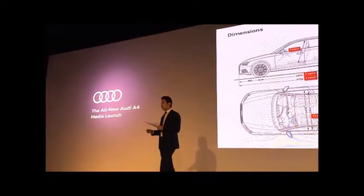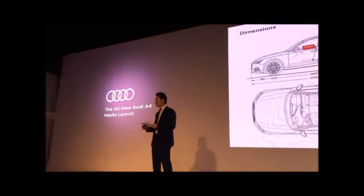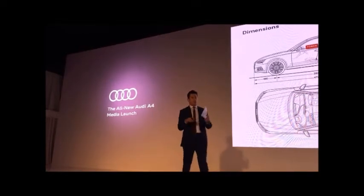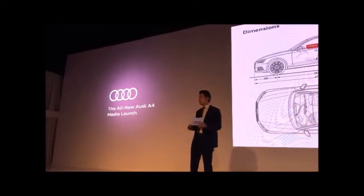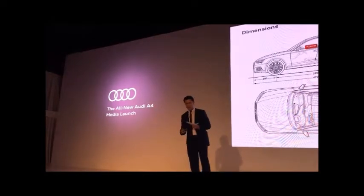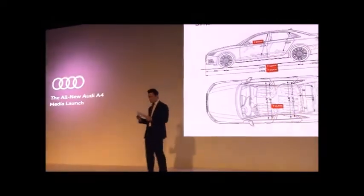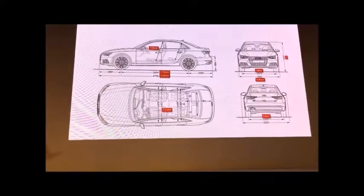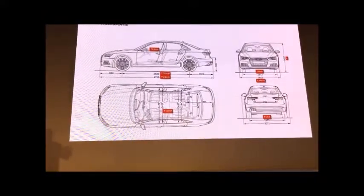Now, this is to achieve the coefficient drag of 0.23, which I mentioned earlier, and it also helps to lower the center of gravity of the car as low as possible. From a design perspective, it gives a much sportier appearance, coupe-like you might say, where it's wide, long, and has a very low stance.